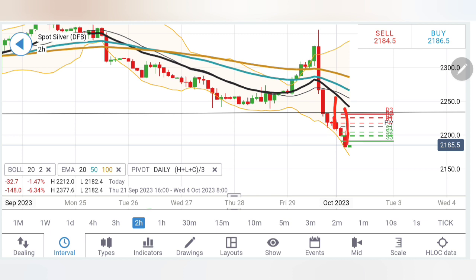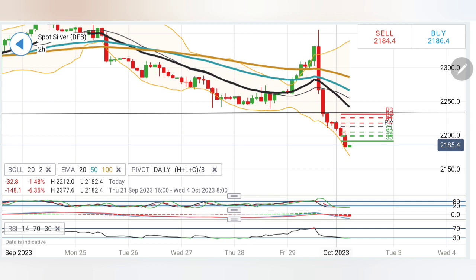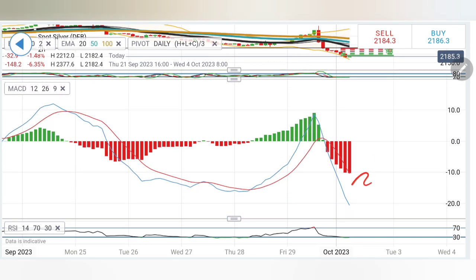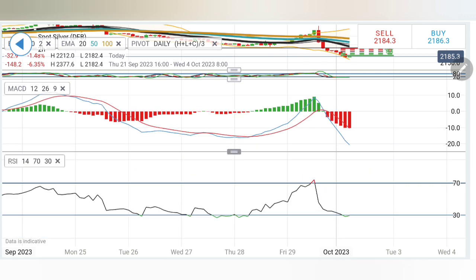Also, one must note that the prices are too divergent from the moving average. So what it may try is to wait for the moving average to come down and let the price lift up towards the 2220, 2240 zone. Stochastic is extremely oversold. MACD is extremely divergent and bearish. The possibility for it to converge exists.